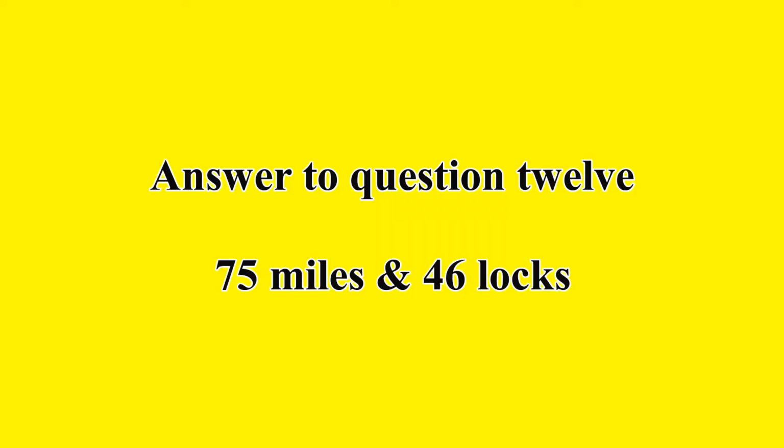and according to the CRT, the Oxford Canal is 75 miles long and has 46 locks on it. I assume they know how long their canals are and how many locks they have on their canal. I think there could be a bit of controversy here, whether Duke's Cut is incorporated and such alike. Well, this is the official answer from the CRT.